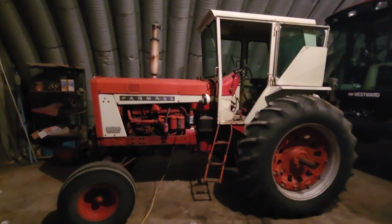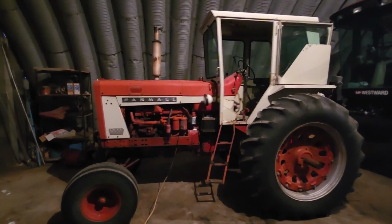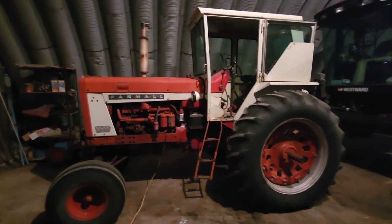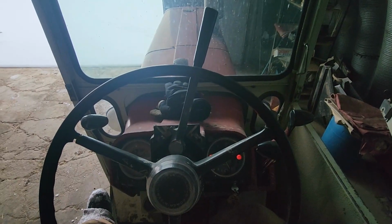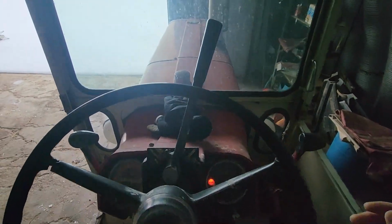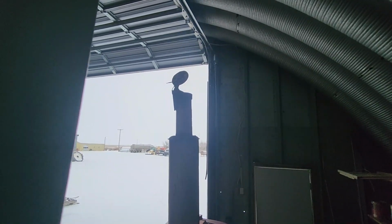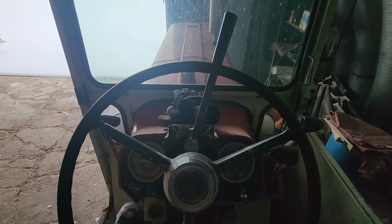This morning's plan is I just plugged in the old Farmall here, because we're going to take this guy out of here and then put our service pickup where this thing's parked. Had the good old 806 diesel plugged in for a few hours, so we'll see if she fires up here now. Hey, no problem.